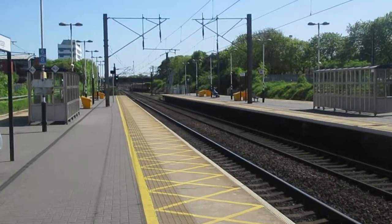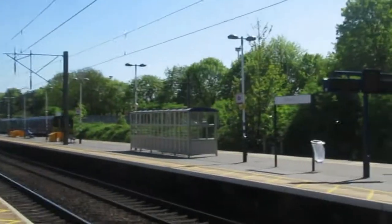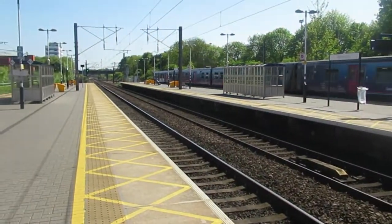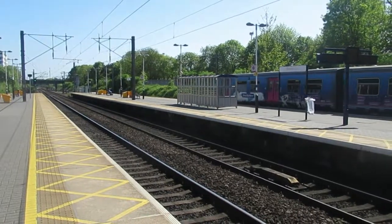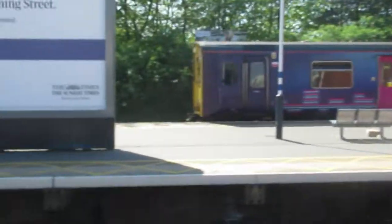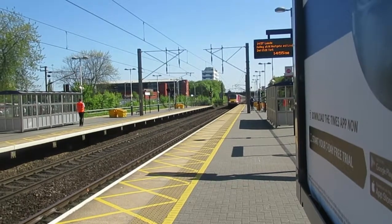Now arriving in is a terminating Great Northern service coming from Moorgate. That'll be from the North City line. It's a Class 313. Got some reminiscence of quite a fair bit of vandalism on the side of there, and the old First Capital Connect livery. Now arriving in is a Virgin Trains East Coast service to Leeds, formed of a HST. Class 43 HST.